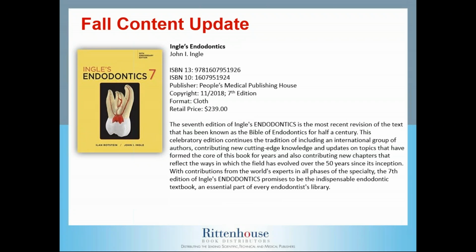All right, up next, for dentists, this is Ingle's Endodontics. This is published by People's Medical Publishing House. This is the 7th edition coming out in November, available in cloth format. This is the most recent version. It has come to be known as the Bible of Endodontics for half a century. It includes the tradition of an international group of authors, contributes new cutting-edge knowledge, and updates on topics that have formed the core of this book for years. This is an indispensable endodontic textbook and is an essential part of every endodontics library.